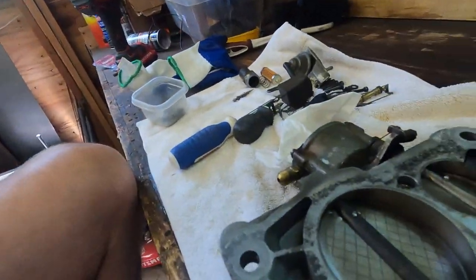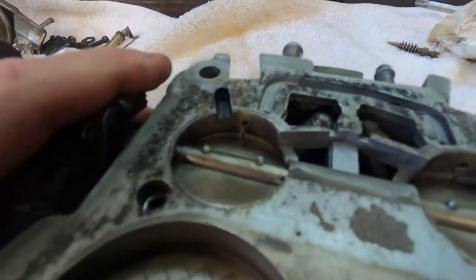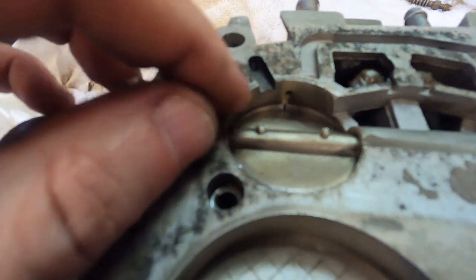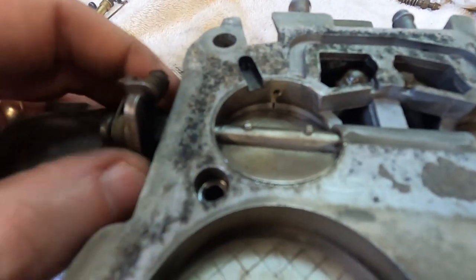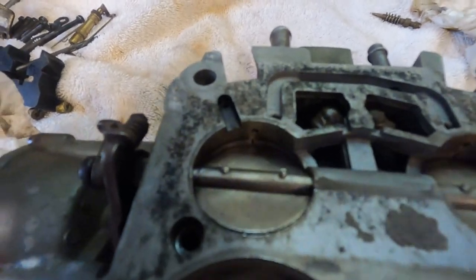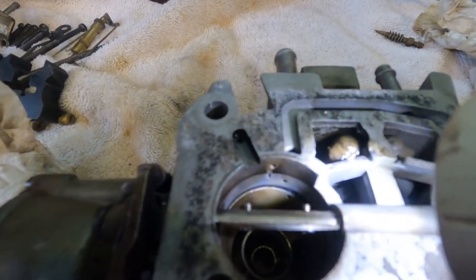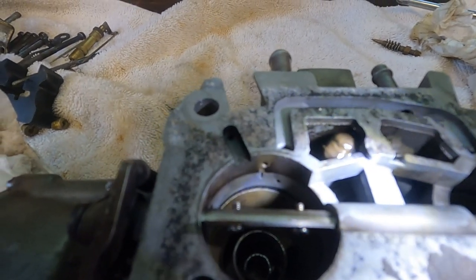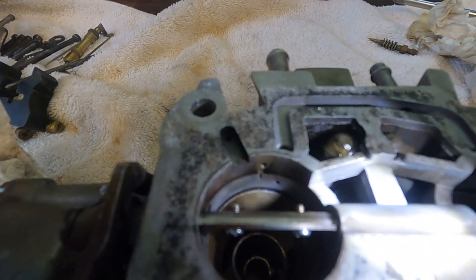I was looking up close, and there are several different circuits right here, and every one of them has a little opening, a little port. So let me see if I can open the throttle and get the blades out of the way, and use my flashlight. If you can see the light gray and the dark gray, the light gray is above the throttle plate, the dark gray is below the throttle plate.